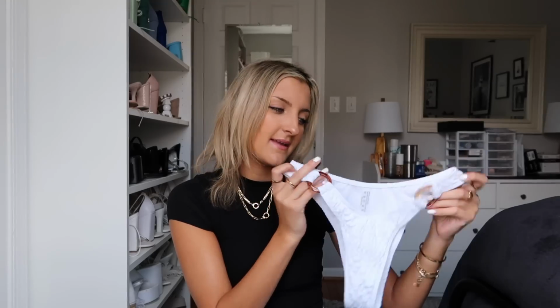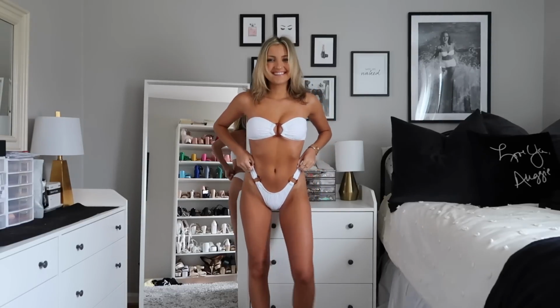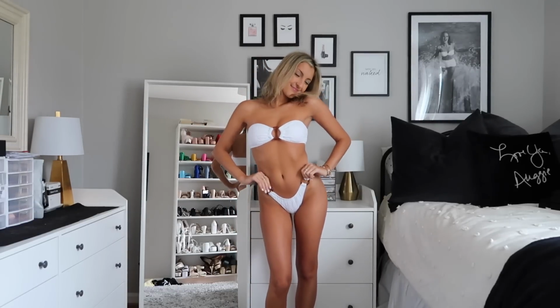All right, and then the last suit I got is another repeat for me. I have this in a light blue and I absolutely love it, so I picked it up in the white. Like I said, I do love a white bathing suit, especially at the end of a trip. This one is a little bit skinnier in cut along the crotch, probably a suit that you're going to want to wear when you're freshly shaved, you know? It's got these really cute little tortoise rings. I love a ring detail on a swimsuit. I feel like it adds so much to the look.